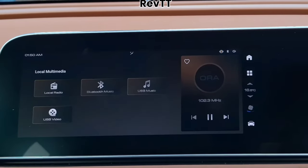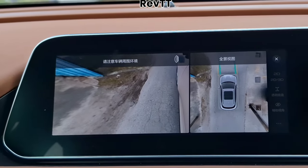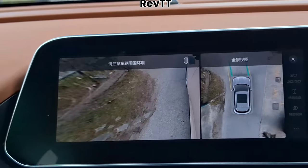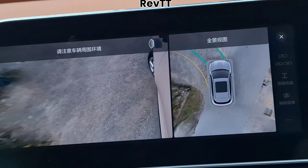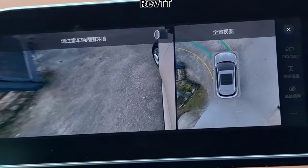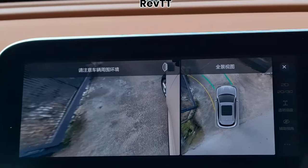Be a driver. Now when it comes to the 360 camera, it's so high resolution, you can see the cracks and indentations on the ground. It's already a smaller vehicle, so you shouldn't even be bumping anything to begin with. But let's just say that, you know, you're not really up there when it comes to driving.